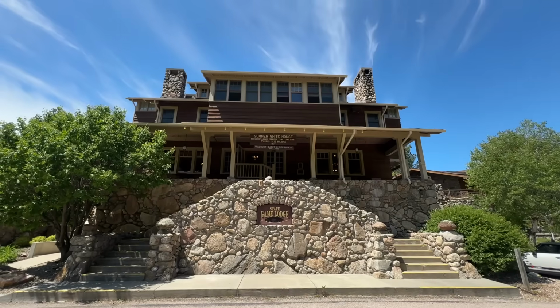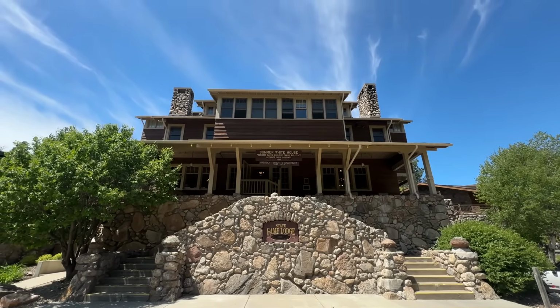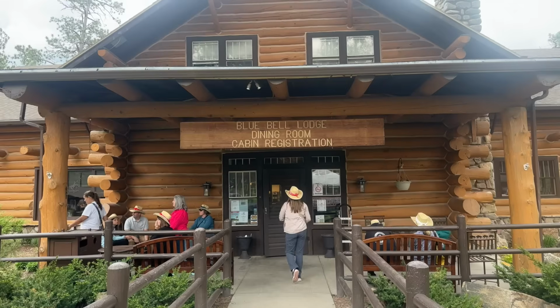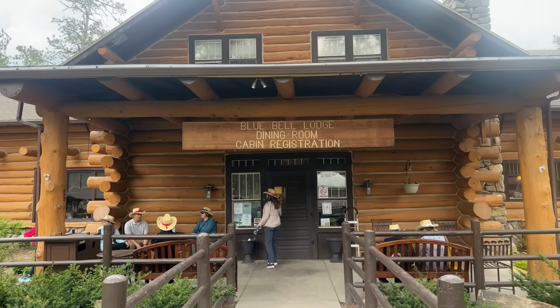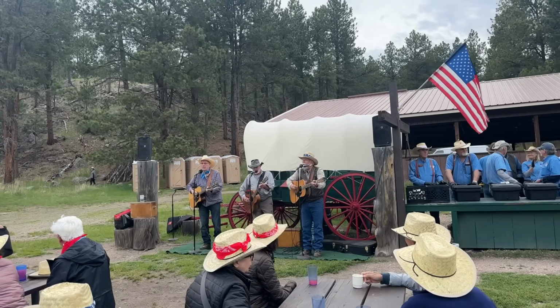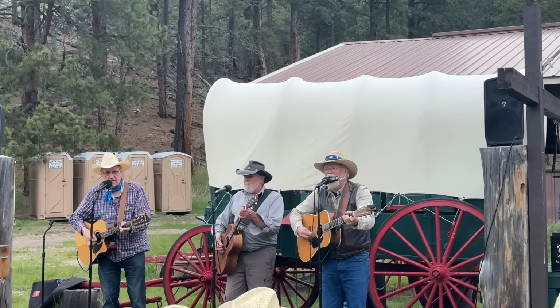They have several lodges in Custer State Park, four of them, I believe. We visited all of them on this trip. They all have great views. They're in just beautiful areas to stay. They have fun activities. We did a chuck wagon dinner through the Bluebell Lodge in Custer State Park. So lots of fun activities and good places to stay.